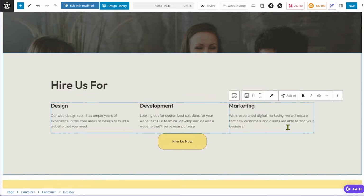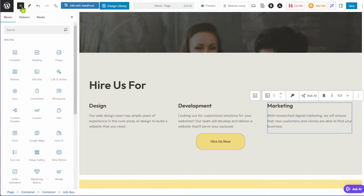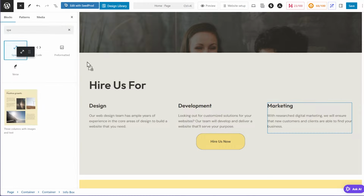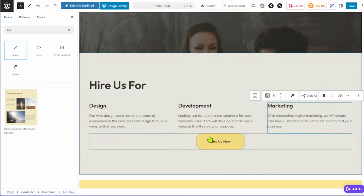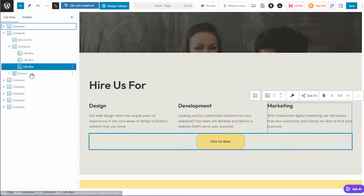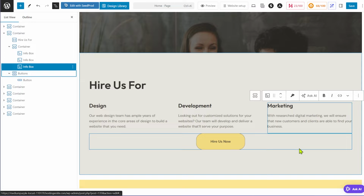So I'll click here, click the plus icon, and search for spacer. Now you see we have a spacer block. I can also drag it and put it up somewhere here like this. So this is also one way to add blocks. So I have added the spacer block. Let's head back to our list view, and now we should see the spacer block. Oops, I think I missed it. I'll just do it again.